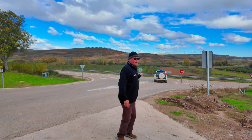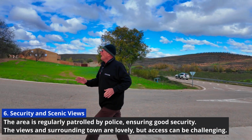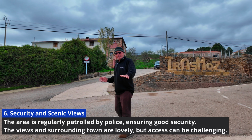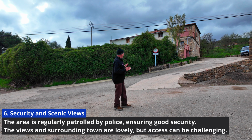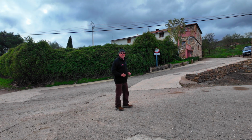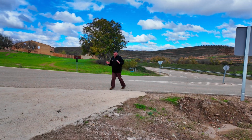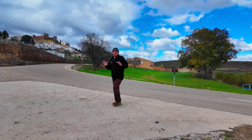As you can see in the background, the police do come round here regularly, so the security is good. The town is very picturesque, but what you are going to have problems with is coming in here and going up here is quite a steep climb. I managed with a 9 meter rig, but it is quite a hard climb and it is quite a sharp turn. Okay, entering this campsite is a bit of an incline and it is quite difficult, but the views and the facilities are well worth it.